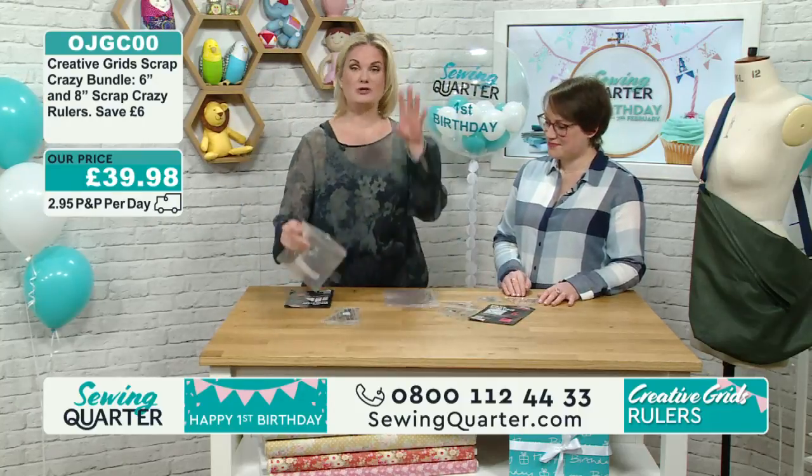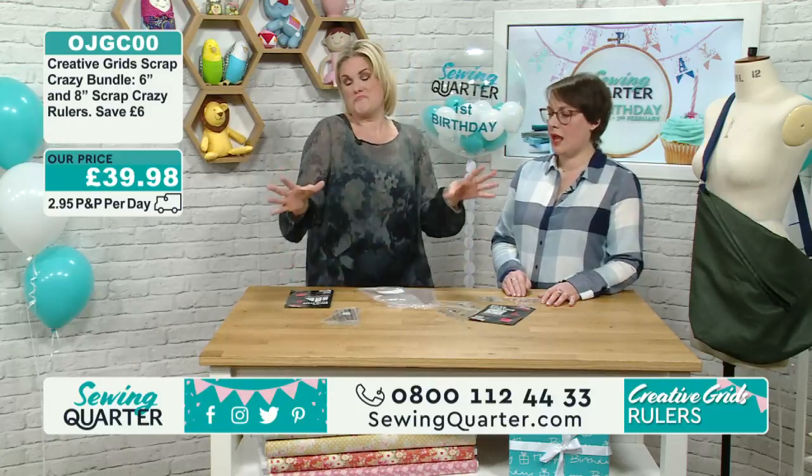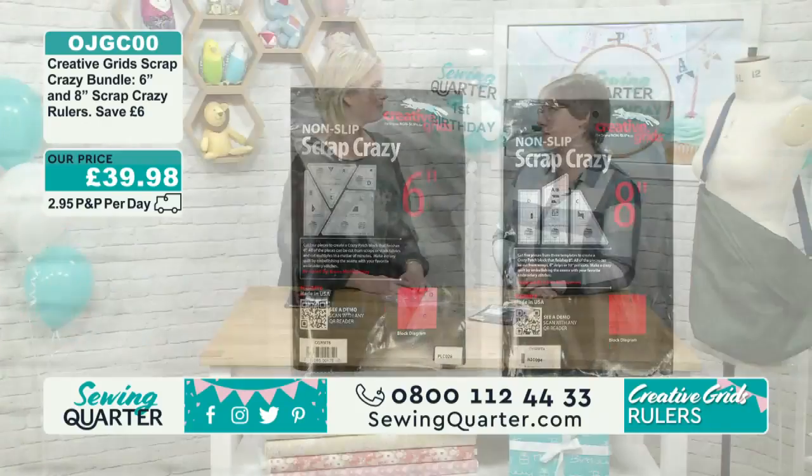So these are fabulous, we've bundled them, so you don't have to choose whether you're going 6 or 8 inches. And both really useful sizes because you can combine them as well. So you can mix this with 12-inch blocks, mix that one with 16-inch blocks. Nice. So you can add them into other projects. So they're really good standard sizes of blocks that they create as well.